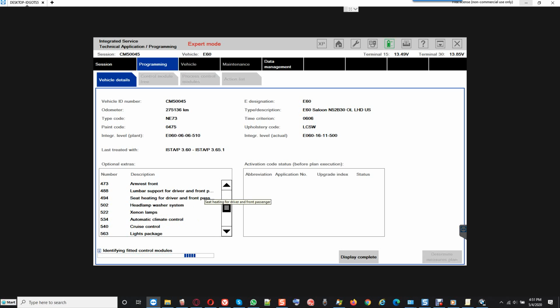You see that? Look at the SA options, the optional extras right there at the bottom left of the screen. You see that there's no 524 there, so it reads it out of the CAS unit first. Yeah, so that's gone. So, we're going to pause the video for now while we wait.